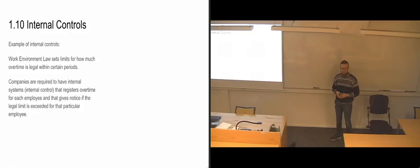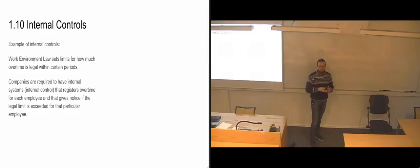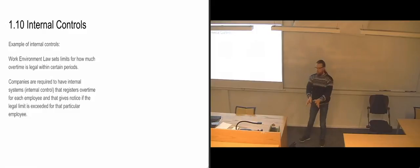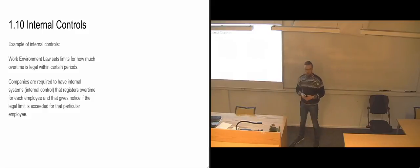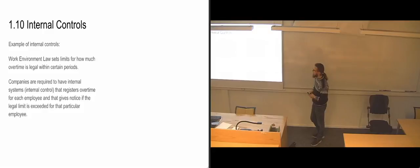And that internal system needs to register the overtime for each of the employees, and it has to be able to give notice if that employee is exceeding the limit. So it's not only to give notice to that employee that, well, you have to stop now, you're working too much overtime, but it also needs to give notice to the administration and whoever is in charge of this employee, so that they also know that, oh, I can't set him to do this task on overtime because I've already forced him to work too much overtime. So I'll have to put this task to someone else instead.